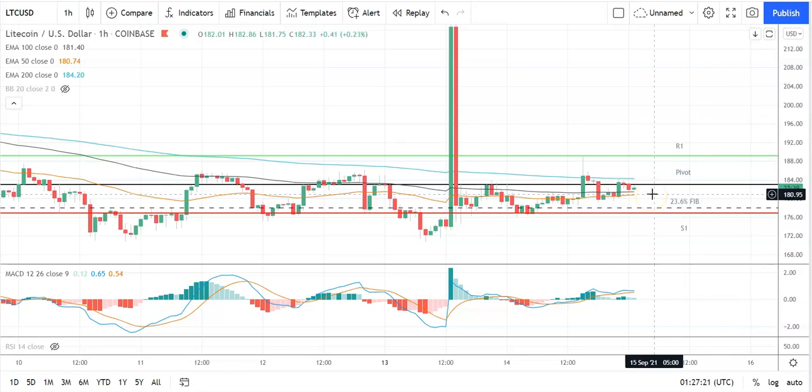Failure to move through the pivot will bring the 23.6% fib at 178 and the first major support level at 177 into play. Barring an extended sell-off on the day, Litecoin should avoid sub 170s. Second major support level at 170 should limit the downside.